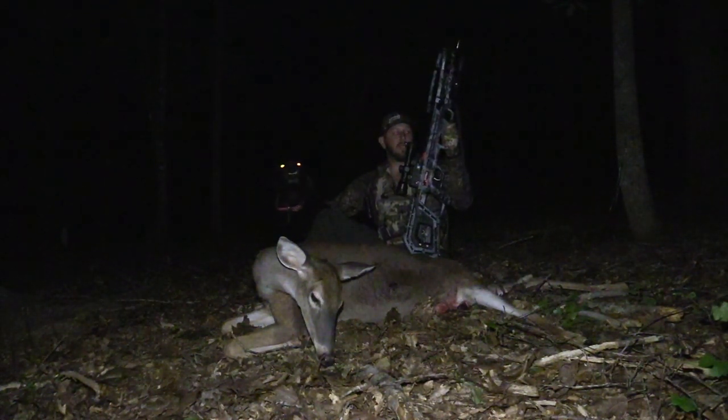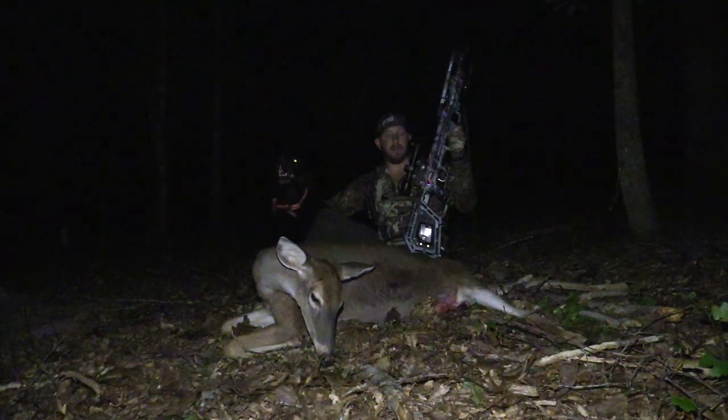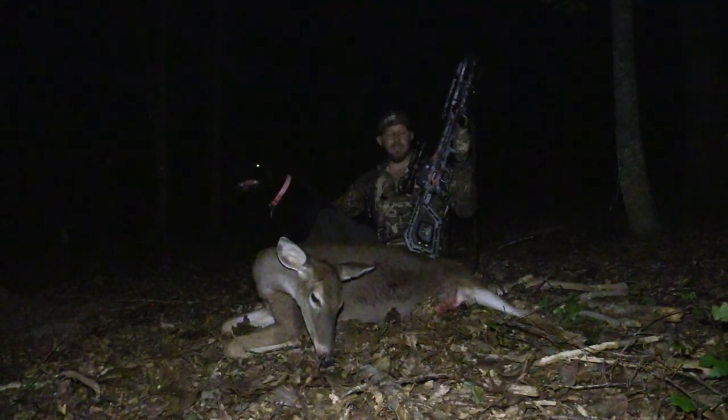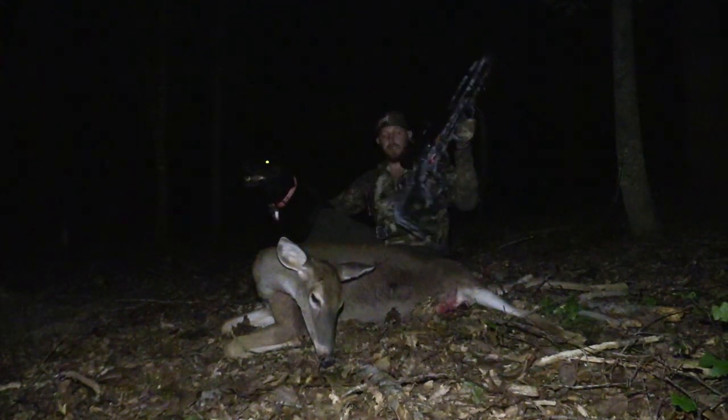But this right here is definitely a good way to utilize a crossbow. Part of the time, if you've got an area where maybe you don't want to get up in a tree stand, or maybe you can't get up in a tree stand, a crossbow is a phenomenal way to get down in the ditches, sit at bases of trees, and actually go in and shoot these deer on the ground. So that's a really, really good tool to use.